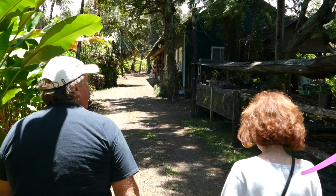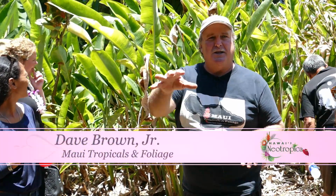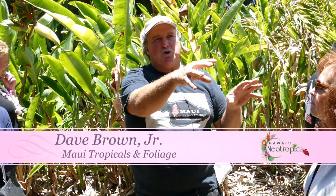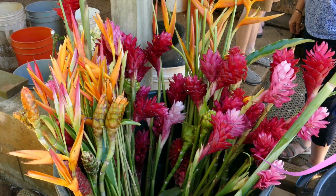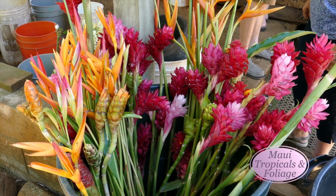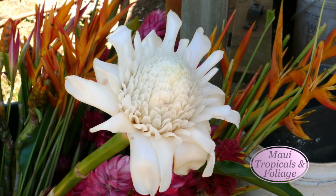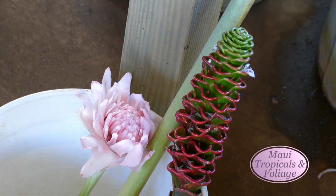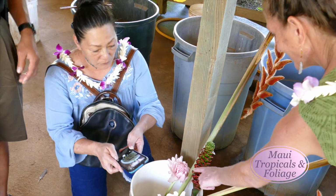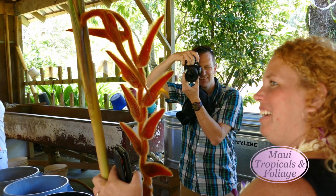So this is a processing shed. Everything is brought here. We have an area in the back to process the gingers and exotics, and bring the heliconias in the trough. You got to hose them out, put them in the soap. Everything has to be clean so that it can be exported. And so over the years, it's been acquiring new varieties because we recognize that you have to provide product that people are going to keep interested in. You don't want the same old things.